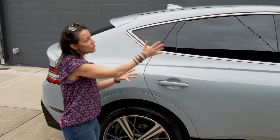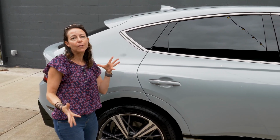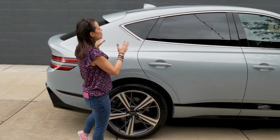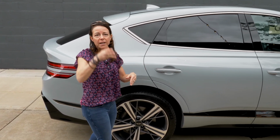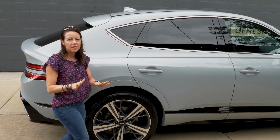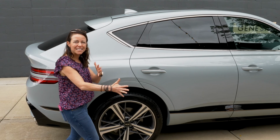One of the really interesting things that they've done here is, even though it has this sportback, it doesn't have an egg-like shape. From BMW, Audi, and some of the other luxury German automakers, you will notice their vehicles kind of look like an egg. And I think Genesis has done a really good job here, smoothing this out and making it look a lot more elegant and a little bit sleeker.